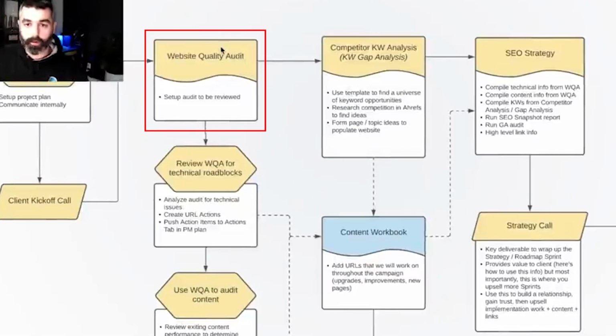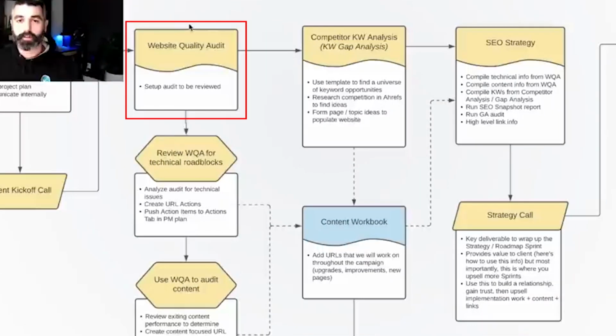So the website quality audit, this is really our flagship audit. We call it the Swiss Army knife of SEO audits because it literally folds and transforms into every element in every branch of a campaign that we'll run. So this audit pulls in data from 6 different sources. It aggregates it at the URL level. We've got a ton of trainings to show you how to do this.